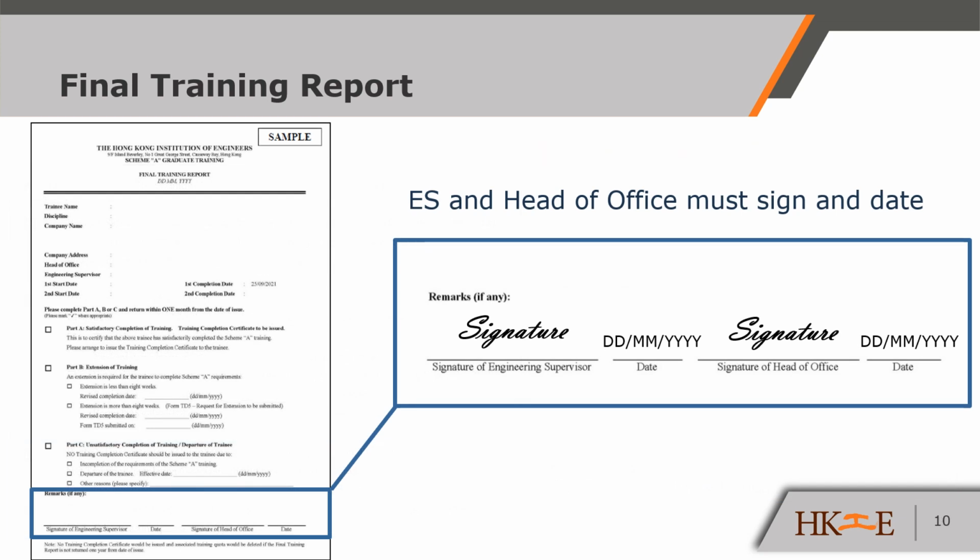Last but not least, the Final Training Report must be signed and dated by the engineering supervisor and the head of office. Normally, trainees whose signed FTRs are received by the end of the month can collect their certificates in the following month.